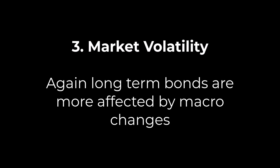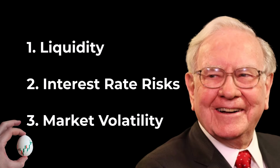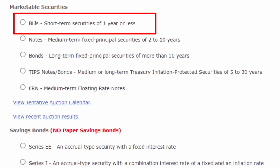In essence, while both short-term and long-term bonds can be sold at any time on secondary markets, short-term bonds offer lower risk from interest rate changes, less price volatility, and more predictable returns in the near term. This makes them a preferred choice for investors who value stability and flexibility like Warren Buffett. So if you want to be like Buffett, click on the bill at the top.